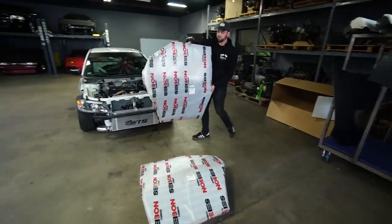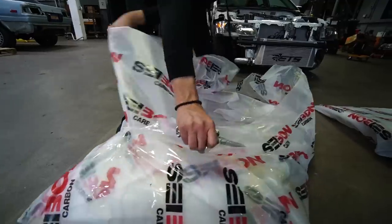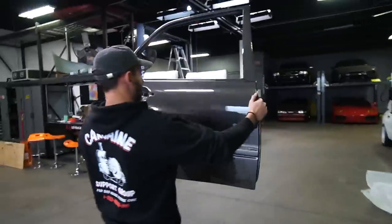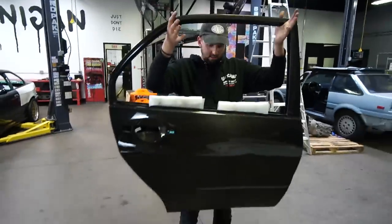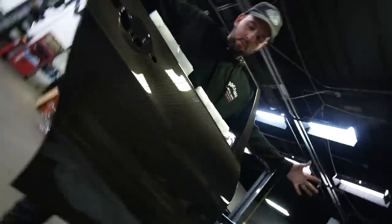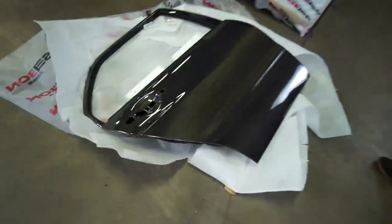My first time opening these up. Oh, that's the way. What? Yo! Look at that. Ooh. Dude, that's a friggin' door. Look how light that is. Dude, that's nuts. Can you wear it on your neck? Looks good. Carbon door boys, I'm gonna keep these in here. And the rest of them look just like that.